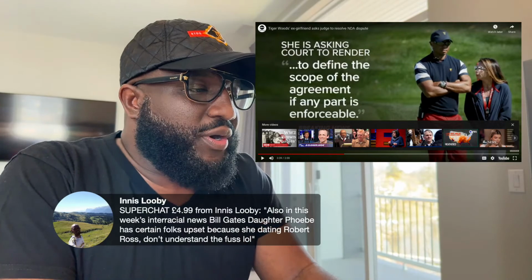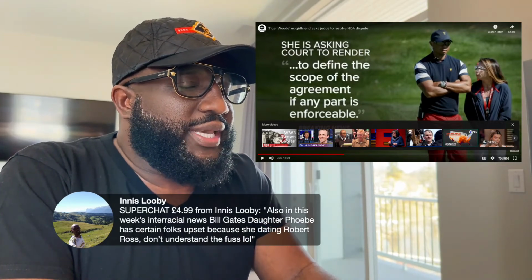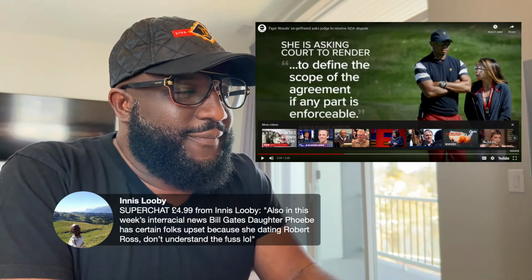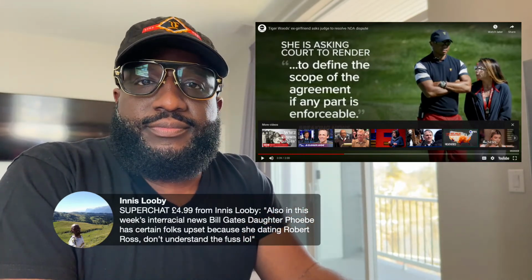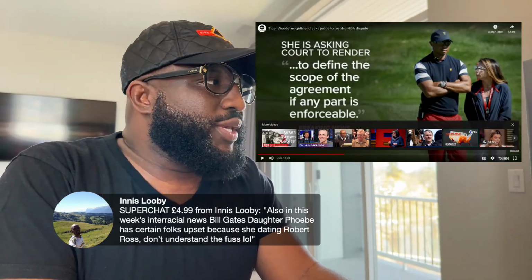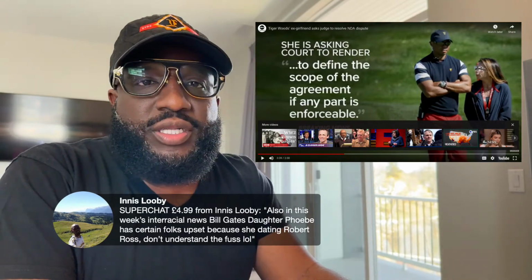Enos Luby with the Fireball says, also, in this week's interracial news, I heard about Bill Gates' daughter. Bill Gates' daughter, Phoebe, shout out to Phoebe, has certain folks upset because she's dating Robert Ross. Don't understand the fuss. You can't even bring a white girl home in 2023 without your mama calling her a white devil.